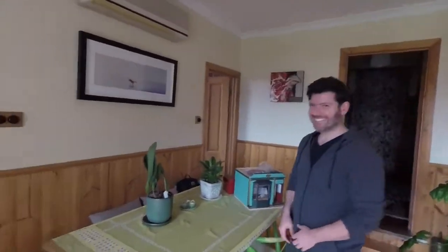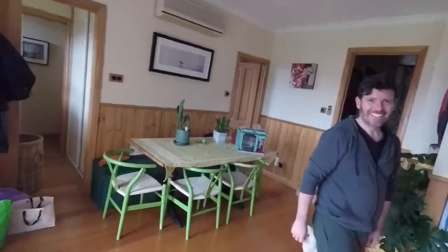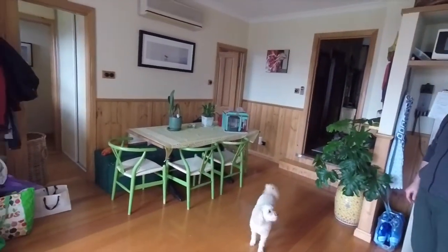We've got a little bit more tidying up to do, but this is where the kitchen table is going to sit, which gives us plenty of room, plenty of thoroughfare.